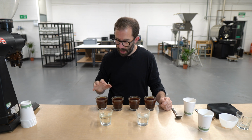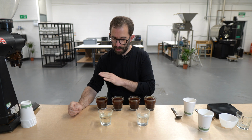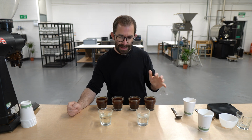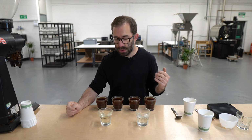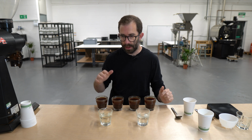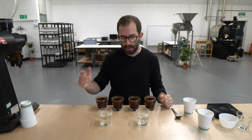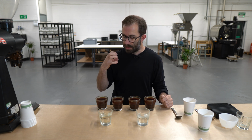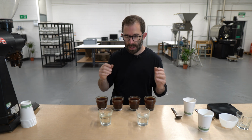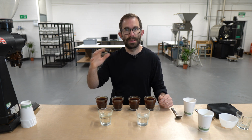Each of the 4 cups has a slightly different roast approach. Total roast times are between 10 minutes 45 and 11 minutes for those people who are particularly interested in that. The end temperatures are a little higher than I would usually do. The reason being is that with a natural process coffee grown at lower altitudes than I would usually roast, at about 950, 975 meters above sea level, you tend to get larger bean sizes. With that larger bean size, the temperature that you're applying throughout the roast just reacts a little bit differently.